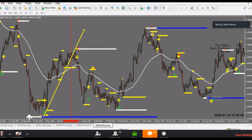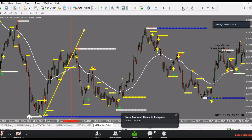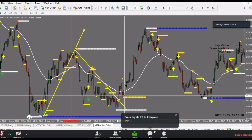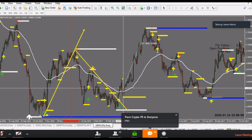You say, okay, next move will happen. You draw this trend line. What do you see? Trend line break. Price came up, broke that 50, kind of pulled back. Then once it got going again, it left 1,200 pips, all the way up.